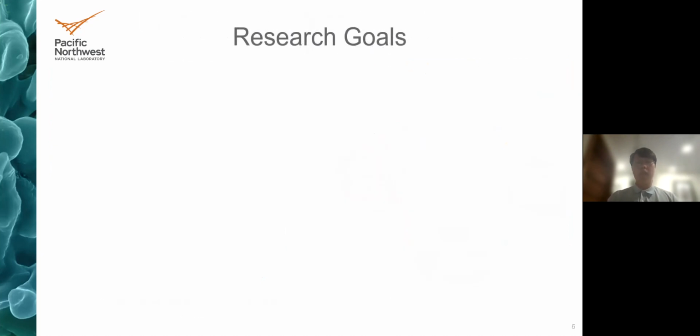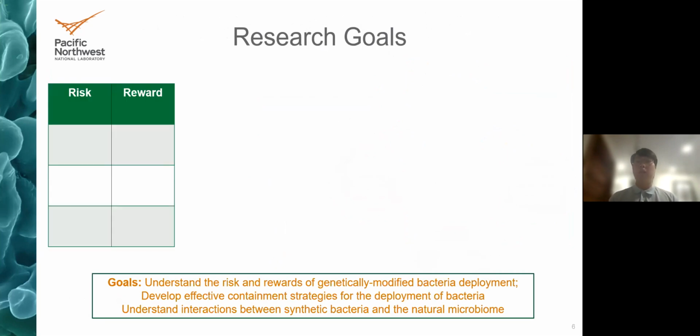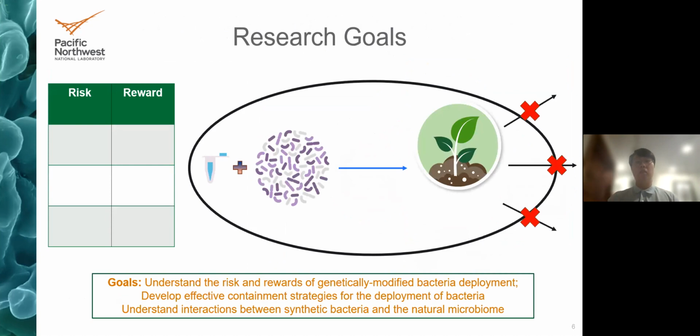So the research goals of the Persistence Control Task Force are as follows. The first goal is to understand the risks and rewards of genetically modified bacteria deployment. The second is to develop effective containment strategies for the deployment of bacteria. And thirdly, to understand interactions between synthetic bacteria and the natural microbiome.